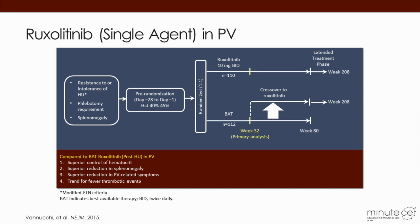Overall, ruxolitinib was shown to be superior for control of hematocrit, superior reduction in splenomegaly, superior reduction in P-vera-related symptoms, and a trend for less thrombotic events, perhaps on the basis of reduction of the inflammatory cytokines and other difficult milieu present in these patients, as well as a better control of elevated white count, platelet count, and hematocrit.